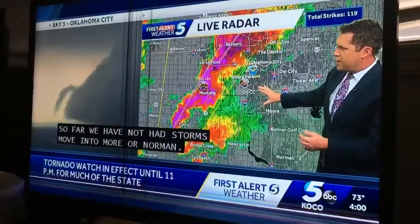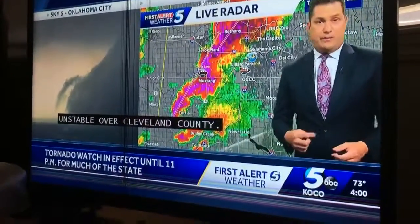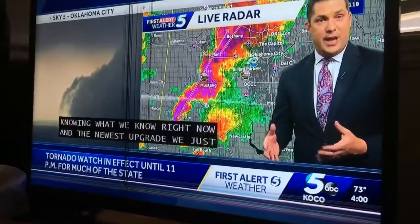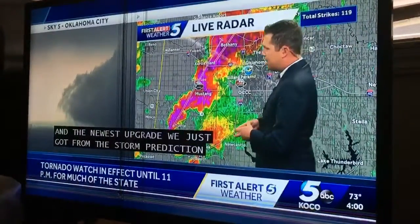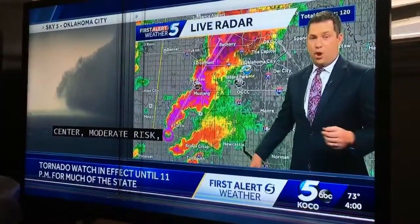But knowing what we know right now, and with the newest upgrade that we just got in here from the Storm Prediction Center, moderate risk, and they went moderate for tornadoes. Definitely a concerning afternoon, and that's why we were telling you now's the time that you need to be home.